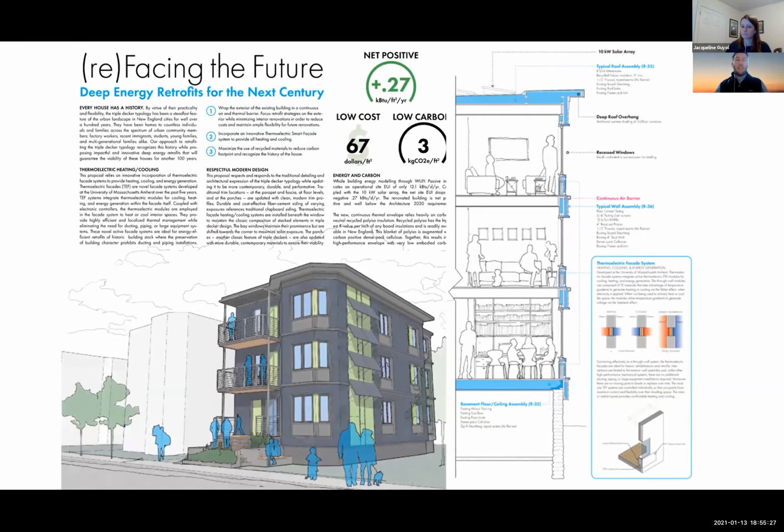Per the MassCEC calculations, our proposal achieves a 95% decrease in annual energy use with a HERS rating of 9. The embodied carbon is only 8,500 kilograms, while the estimated construction cost comes in around $330,000. Taken together, our approach yields a very efficient, low carbon strategy that is practical, scalable, and affordable.